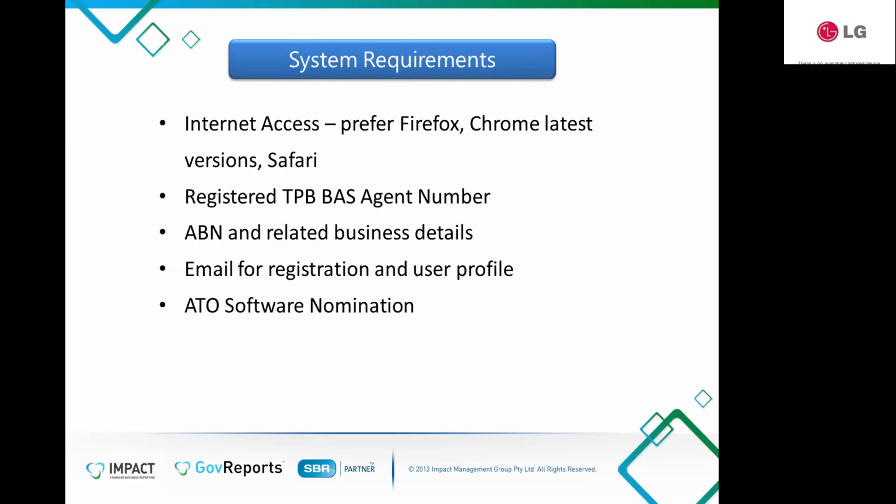Our system works well with Firefox, Chrome, Safari, not too well with Internet Explorer, as it is in much older versions of the Internet site. So it's best that if you use GovReports, do use it on Firefox or Chrome or Safari. As an agent, you need a registered Tax Practitioners Board BAS agent's number or tax agent's number in order to register as an agent, and of course the ABN and related business details.